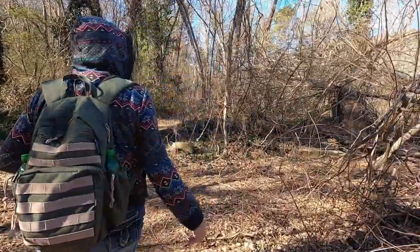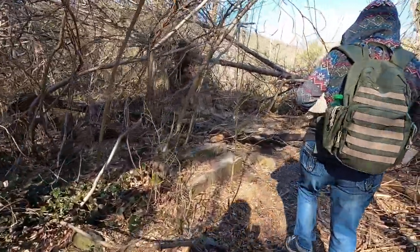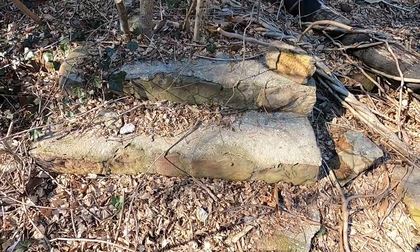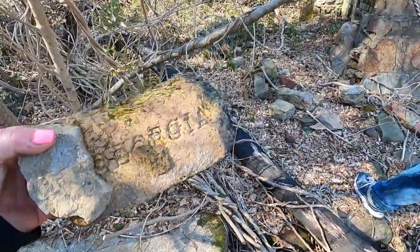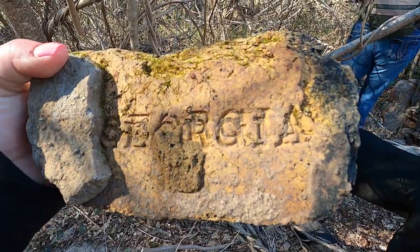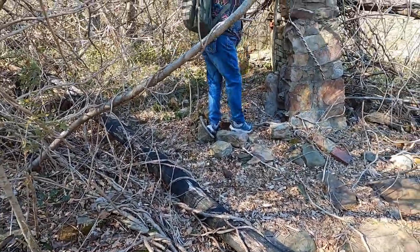This is an old home site. You see that? Yeah, how did you know? Look at the chimney. Like out here in the middle of the woods. This old home site. Look at the rocks. Steps. Look at this. What does that say? I don't even know what that says. That's beautiful. Someone left that there, which I appreciate.